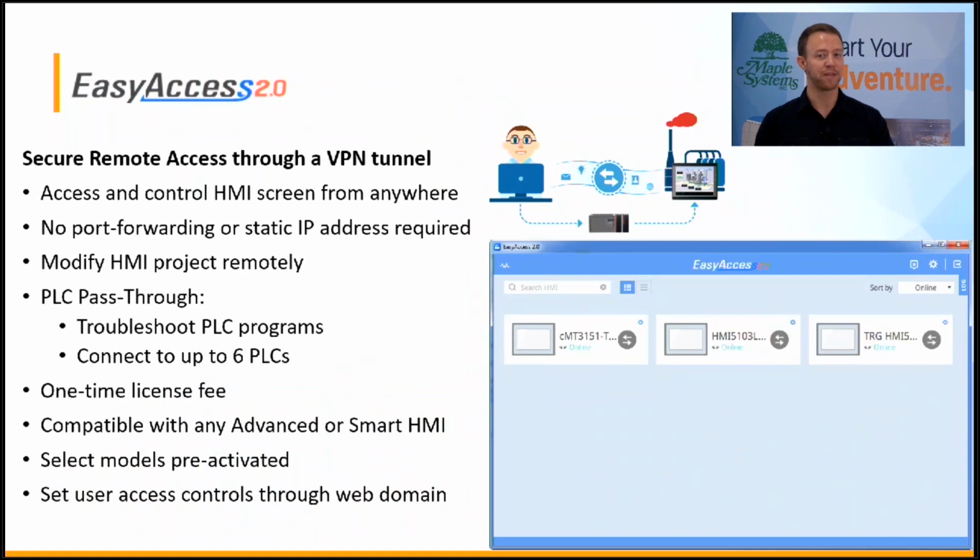The license, it's a one-time fee. It's compatible with any advanced HMI or smart HMI that we offer. And we do have select models with this pre-activated for you. I'll show you some of those.